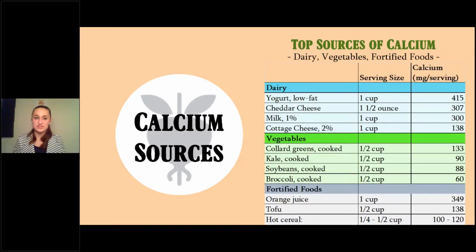So we've got our top sources here. We've got our top 3. So we know that dairy, vegetables, and some fortified foods are high in calcium. So going into depth on dairy, any type of dairy, whether that's milk or a milk product, those are high in calcium. We can see that yogurt here is the highest in calcium at 415 milligrams per serving. Same with the cheddar cheese and the milk. Cottage cheese isn't as high in calcium as yogurt and milk, but it's still got a substantial amount of calcium in it.